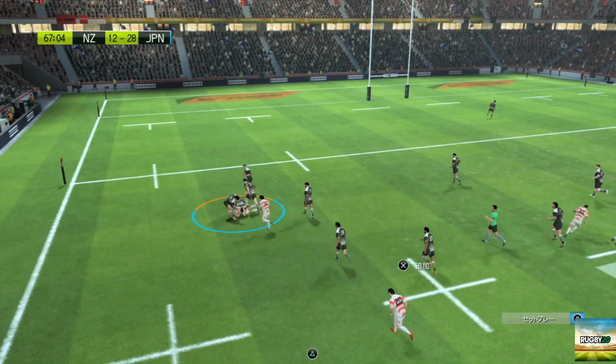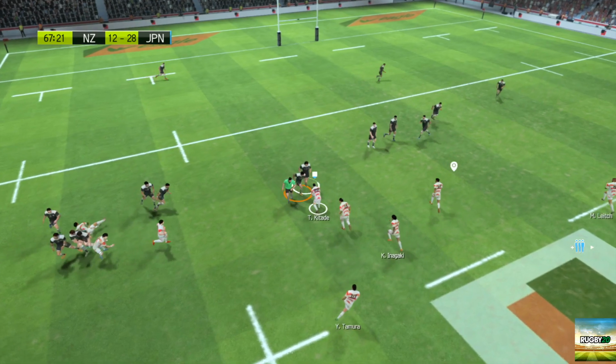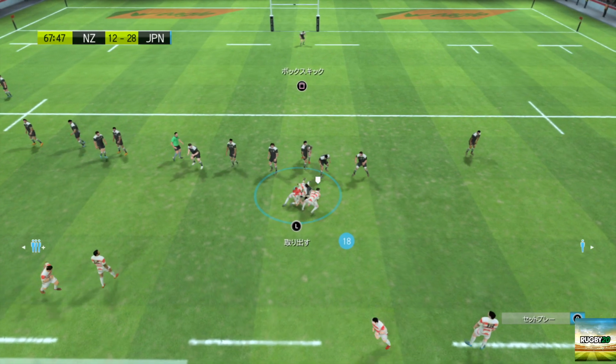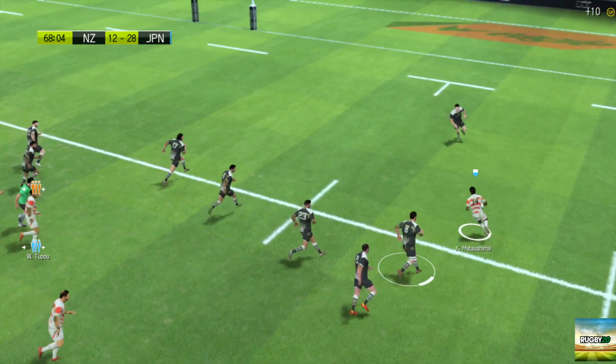There's a ruck being created. They've managed to keep possession of the ball. He seems to be in a bad way. I do think he's injured. Yeah, I think the coach should consider taking him off. Might be worth spreading it to the wing.